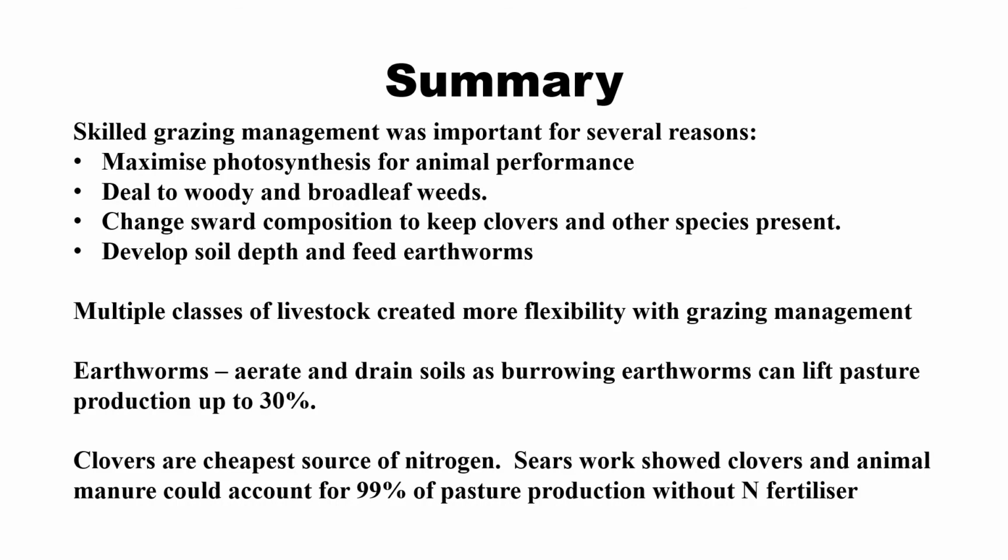There's this whole issue around earthworms, and the numbers I've got there are from more recent research. And of course, the big thing that Sears was about was the outcome of clovers. Sears' earlier work showed that clovers and animal manure could account for 99% of pasture production without nitrogen fertilizer. In other words, this was New Zealand farmers' unfair advantage.